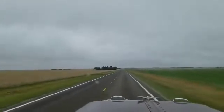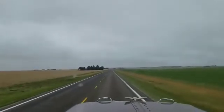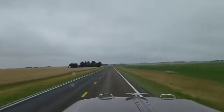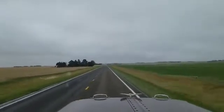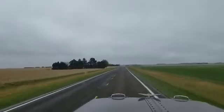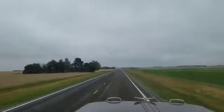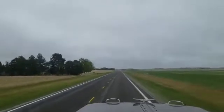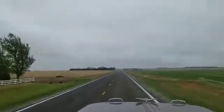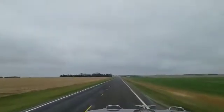2019, but I got it in February of 18. And February of 2020, put on 300,000 miles. 300,000? Yeah, 300,000. I had to look again. Almost at, I will be over 335,000 when I get back to Osborne.